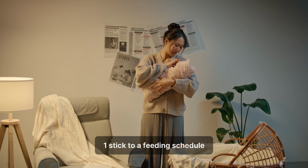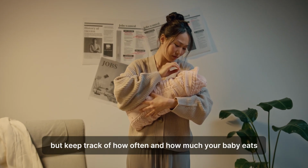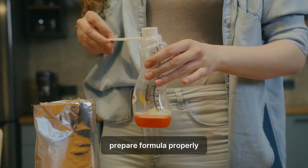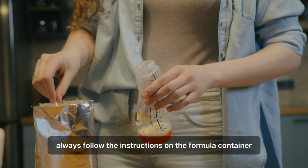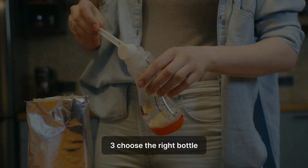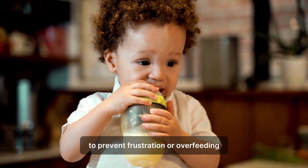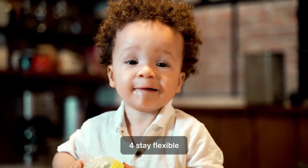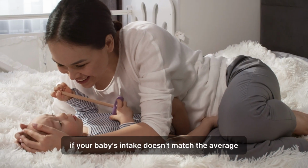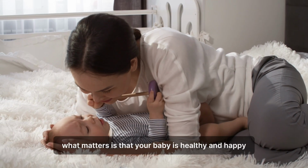Tips to make formula feeding easier and stress-free. 1. Stick to a feeding schedule. Feed on demand, but keep track of how often and how much your baby eats to identify patterns. 2. Prepare formula properly. Always follow the instructions on the formula container for accurate measurements. 3. Choose the right bottle. The nipple flow rate should match your baby's age and feeding style to prevent frustration or overfeeding. 4. Stay flexible. Every baby is different. Don't stress if your baby's intake doesn't match the average. What matters is that your baby is healthy and happy.